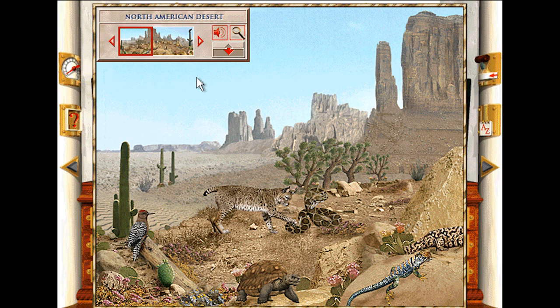The North American desert is mostly barren and rocky. The hot days, cold nights, and lack of water make survival hard for wildlife. But a surprising number of plants and creatures have found a way of living here. During the day, most animals shelter from the heat of the sun. At dusk, when the temperature drops, some come out to hunt for food.